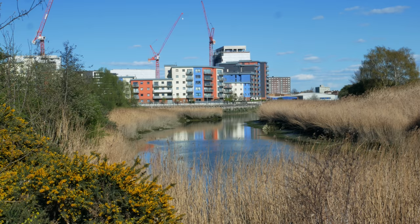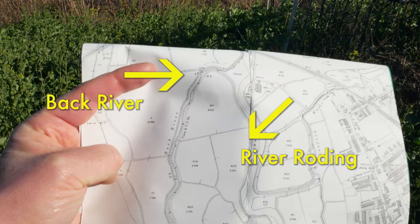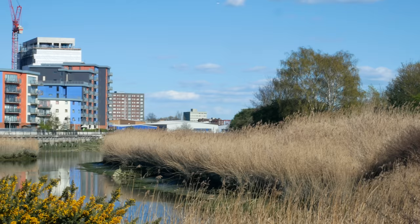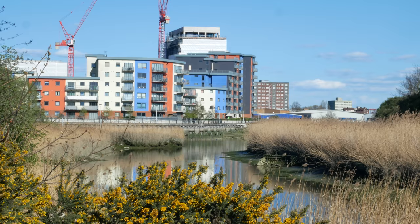So although this map here doesn't extend as far as where we are at the moment, I'll put an arrow in, but you can see the split in the roading, the two branches, and the back river here on the western side. I think that the Hand Trough Creek is the remnant of the point where it meets the roading. I could be wrong. But then again, Paul Powlesland is not far behind me on his epic river roading hike from source to confluence, so maybe he can confirm this.